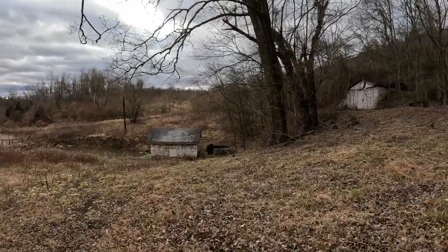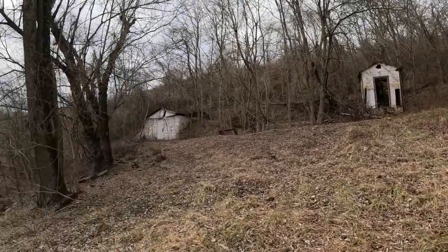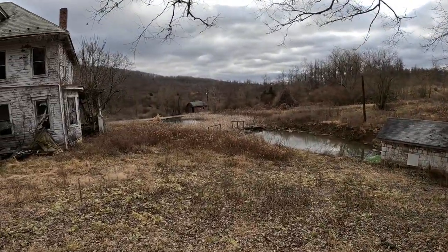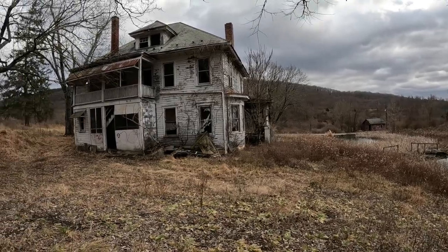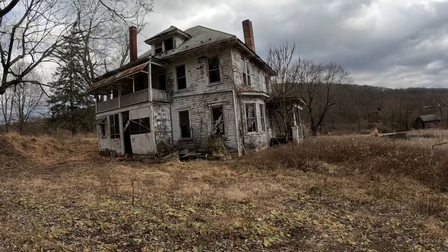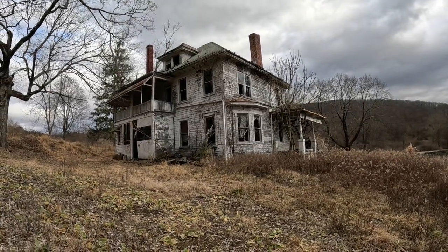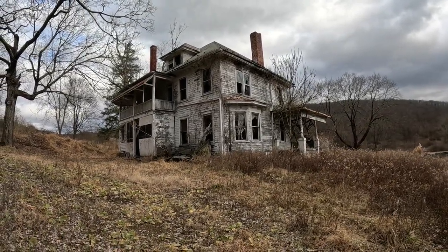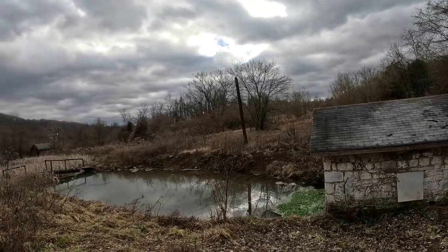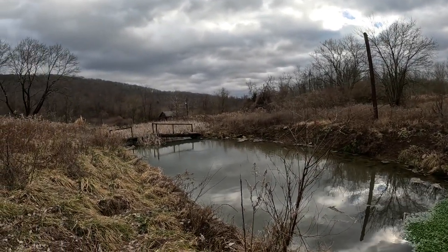Little pond. And I guess that's like a shed. Another shed. I don't know what that is. Go look at this pond. My freaking trip. And these plants. I also apologize if it's very breezy. That's just the weather today. Can't do nothing much about it.